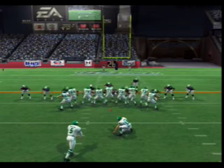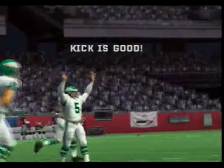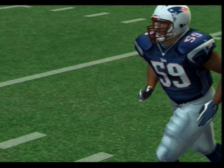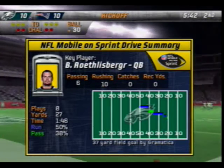Martin Gramatica can tie it up here with a field goal. The veteran connecting for the field goal. Not every drive is going to get you a touchdown, so getting 3 was big. Now they have to go over what worked and what didn't, so the next drive will get them a TD.